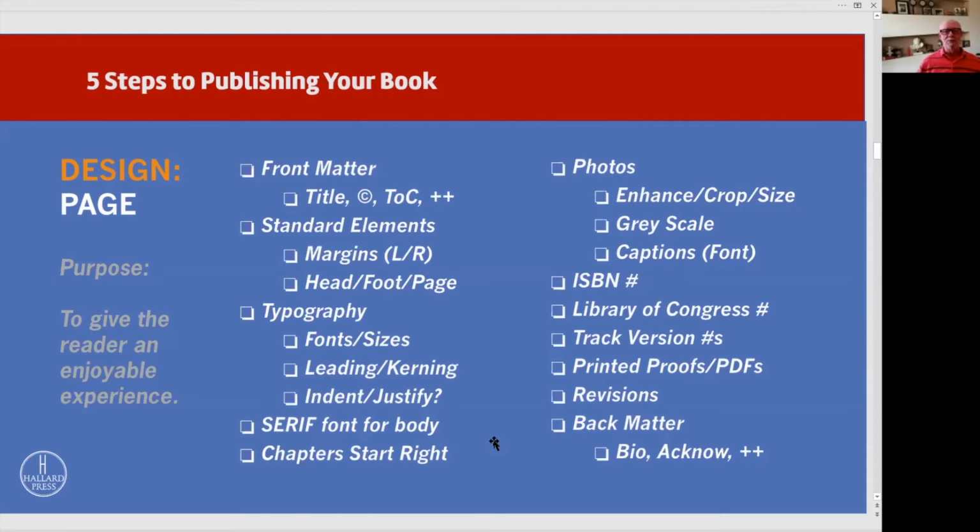You cannot copyright a book title name. So if you go to Amazon and you type in a popular name of a book, you'll probably find 3 or 4 of them. The ISBN number keeps them sorted out. We need proofs and revisions and back matter like the bio and the acknowledgement and so on.